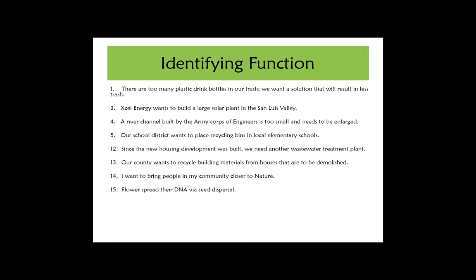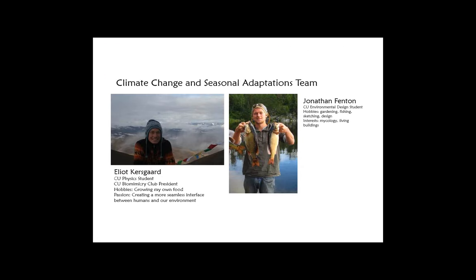Yes. So, maybe for flowers spreading their DNA via seed dispersal, you might say something like, how does nature distribute materials? How does nature replicate or reproduce? Or, our county wants to recycle building materials. That might be distilled down to something basic like recycle materials, reduce waste. Trying to be a little more general on these can really open up some of your potential solutions.